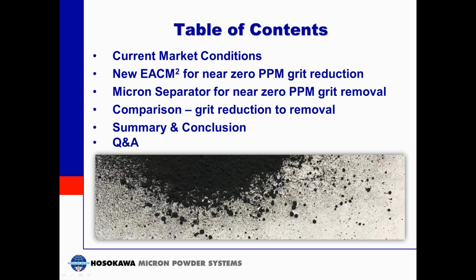Thank you, Greg. Let me begin by outlining the topics that will be covered in this presentation. We'll begin by reviewing the current market conditions. The goal for manufacturers is to produce the best quality with the lowest grit, the quality of which is performed by a water wash residue test. The amount of grit is measured on a 325 mesh sieve screen and determined on a parts per million basis. I will cover two technologies that manufacture near zero grit products, the Micro EACM2 and the Micron Separator.